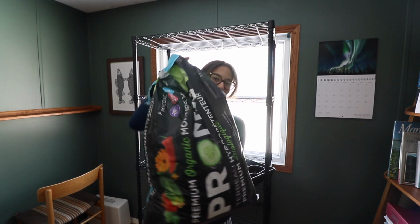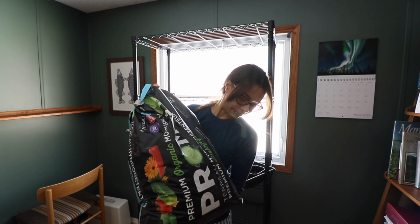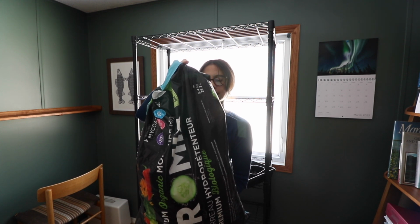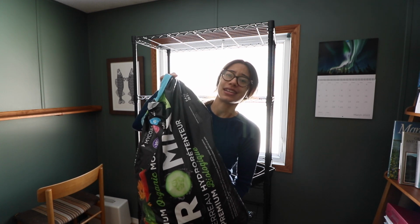I'm just going to show you this bag now so I can put it down. This is what I start all my seeds in. It is the Pro Mix Moisture Mix, I guess. That's what it looks like. I just get this at the local big box store. For any Canadians watching this, this is from Canadian Tire.